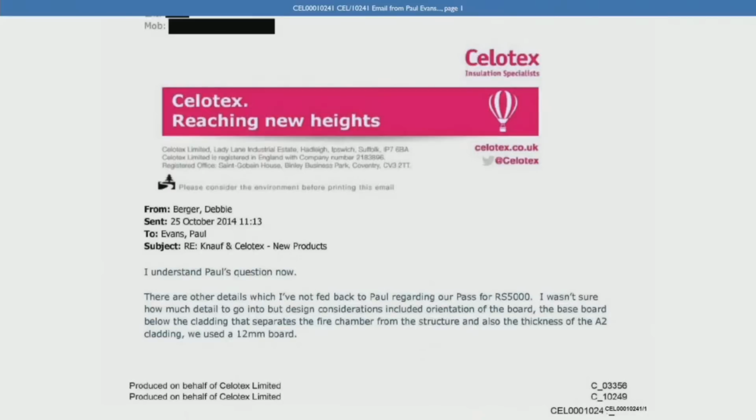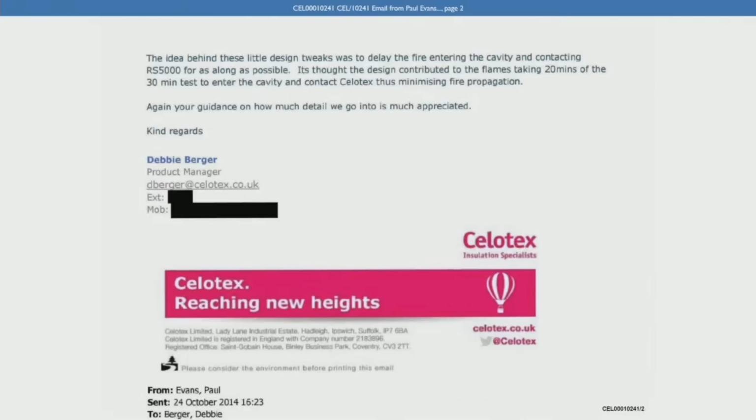"I understand Paul's question now. There are other details which I've not fed back to Paul regarding our pass for RS5000. I wasn't sure how much detail to go into, but design considerations included orientation of the board, the baseboard below the cladding that separates the fire chamber from the structure, and also the thickness of the A2 cladding. We used a 12mm board. The idea behind these little design tweaks was to delay the fire entering the cavity and contacting RS5000 for as long as possible. It's thought the design contributed to the flames taking 20 minutes of the 30-minute test to enter the cavity and contact Celotex, thus minimising fire propagation. Again, your guidance would be much appreciated."